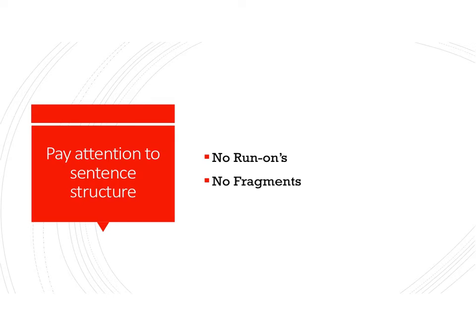Run-ons and fragments. If you can fix the run-ons and fragments, just run-ons and fragments and nothing else, and you guess on the rest of them, you're looking at a 16. Really? Yes. If you just get the run-on and fragment questions and then guess on the rest the same letter, statistically you're looking at a 16.